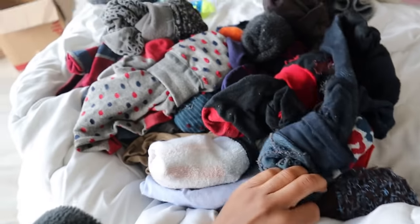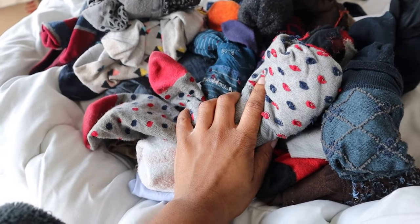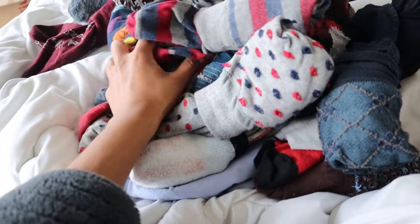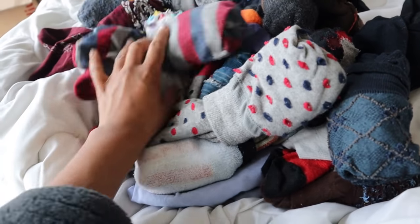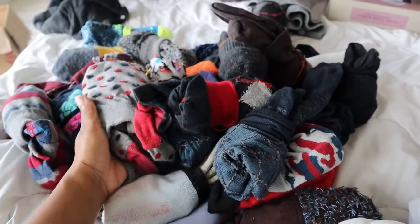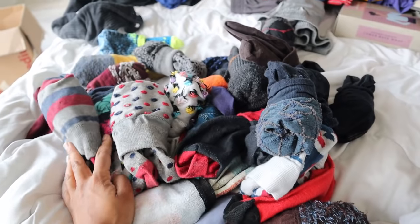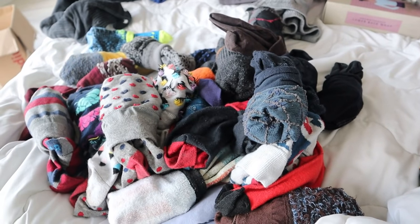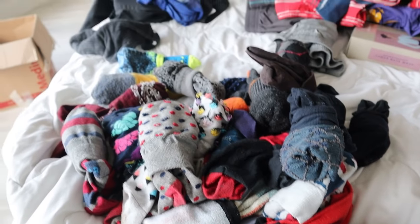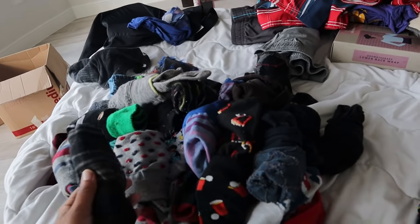All right, so speaking of socks, he actually has me going through his socks. These are the ones that are in question that he wants to get rid of. So I'm gonna keep buying socks, but apparently he has too many, but I'm gonna keep buying them because I like buying socks. They're the cutest accessory to me. So I have to go through these and see which ones he should get rid of, because he keeps buying socks too, because look, those all have tags on them. So you buying socks, I'm buying socks.